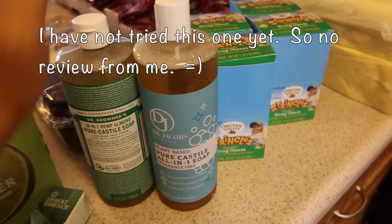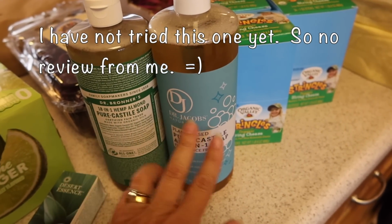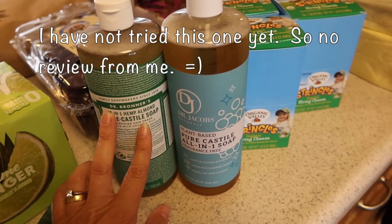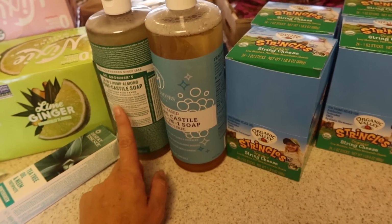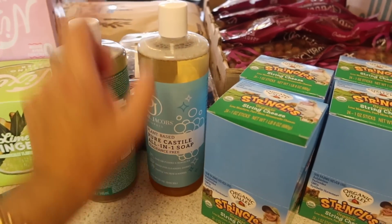And so I got this one just to try it out, and if it's good, I will start making the switch over to this. But if it's not, I will get this there. In the reviews, a lot of people said this is more moisturizing than this one even. I got a fragrance free for that one.